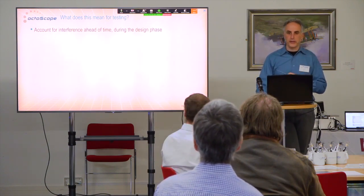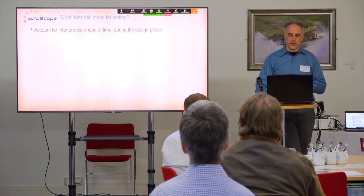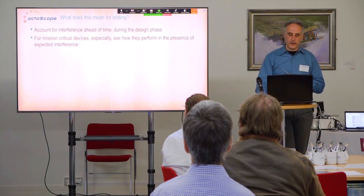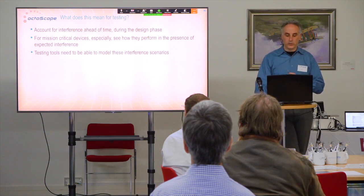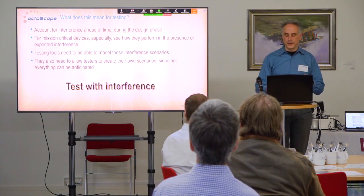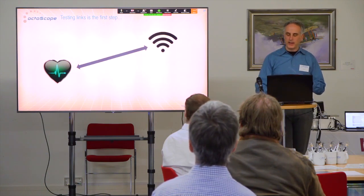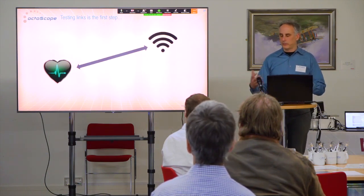And the answer is that you really need to include interference testing as part of your testing at the outset. Again, very important for mission-critical devices to see how they perform. So testing tools need to be able to model various interference scenarios, and we will actually discuss how we can do that. So again, testing the links. I just showed you a rate versus range test, where you can say, how does my link work? That's great, but the real interesting question is, how does that look in the presence of all this other stuff going on?